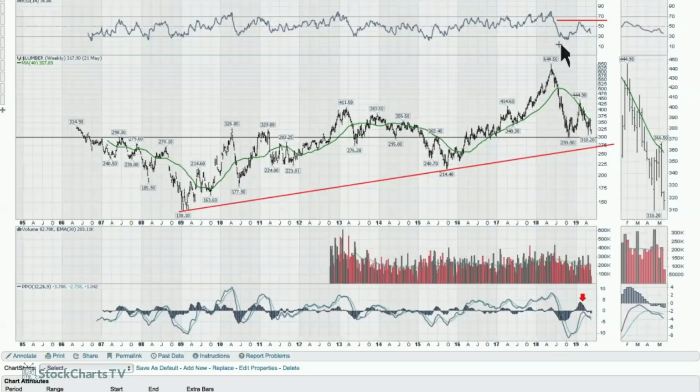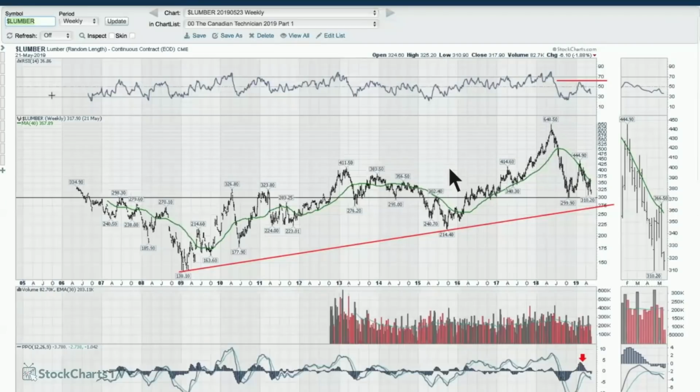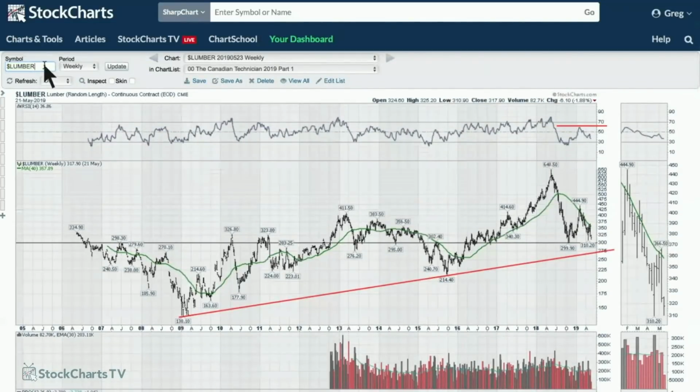The other thing you'll notice up here is the RSI is stuck under this 60 level. We saw that all the way through the 2013, 14, 15 period and the 07, 08, 09 period. So definitely bearish signals coming off the lumber market, and those were pretty good clues for us for broader weakness in the S&P. So that one's not great.